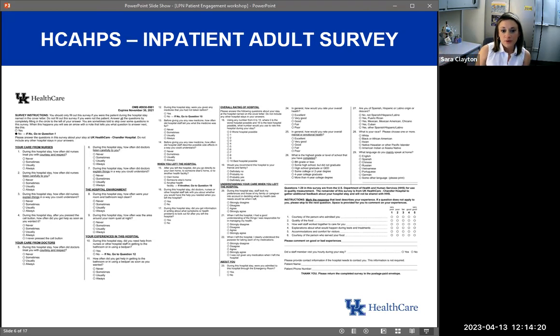So this is an example of what a paper survey would look like, what our patients would receive in the mail. And so I've highlighted here this overall rating of the hospital. This is where our enterprise goal lies. So we have rate the hospital goals all across our inpatient areas at Kentucky Children's Hospital, at Good Samaritan, and at Chandler. And so I want to focus on that because, again, that's going to be a metric that you hear about a lot. So I want to make sure you understand what that is and where that's coming from.